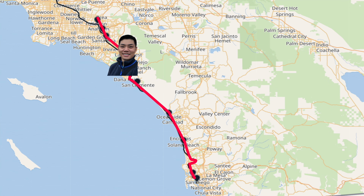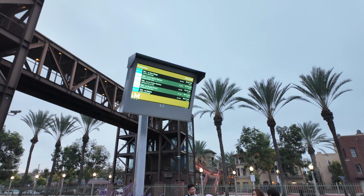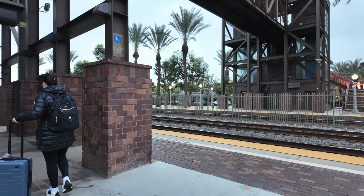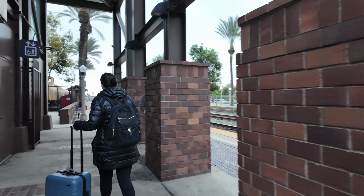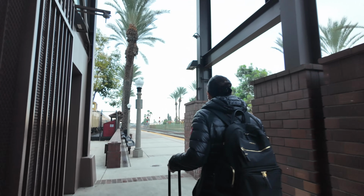Good morning, everyone. Today I'm headed down to San Diego, leaving Fullerton Train Station. We're going to be taking Amtrak Surfliner in their business class. Our train's leaving in about 20 minutes. It's a 2.5-hour ride, and it should be here any minute. We're on track 1 and sitting in business class.